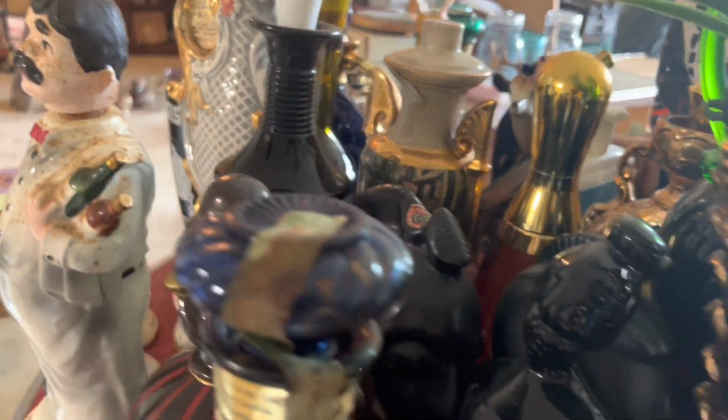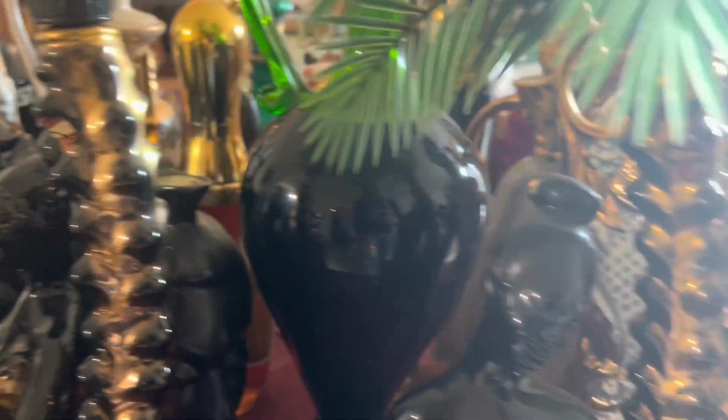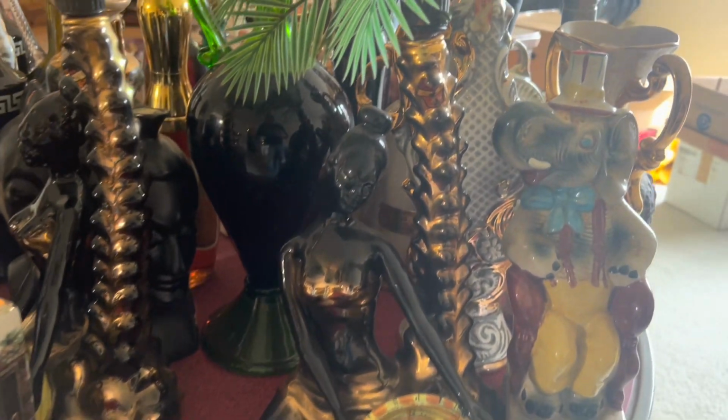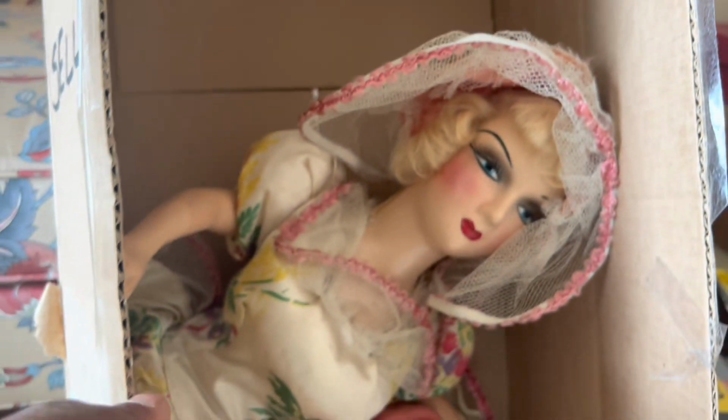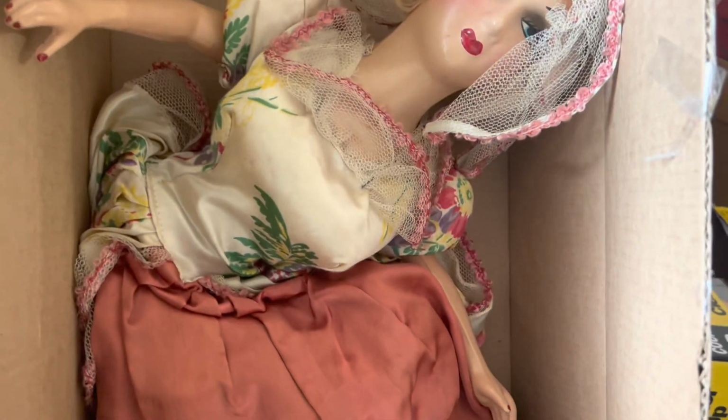You know, I did grab the beer signs. The ham sign was the rare one out of the two. These decanters, I've never seen the two that were like women. They look like, you know, Black Americana, which is kind of weird. I've never seen those. Anyways, moving on over to this doll.